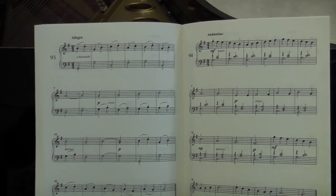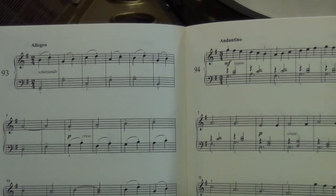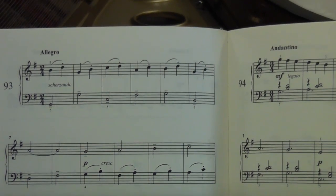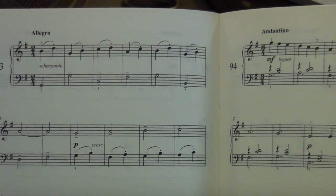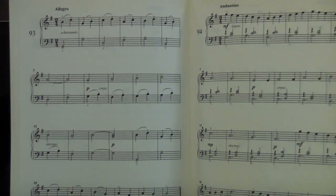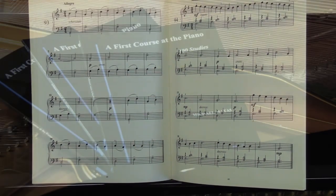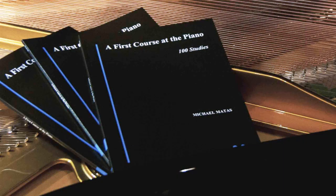Throughout the latter half of the book, students are exposed to intervals larger than a fifth and quickly find themselves prepared for the more advanced final studies of the book. When it comes time to work on sight reading for the intermediate level student, A First Course at the Piano, 100 Studies provides a large variety of pieces to practice mixed articulations, dynamics, and rhythms.